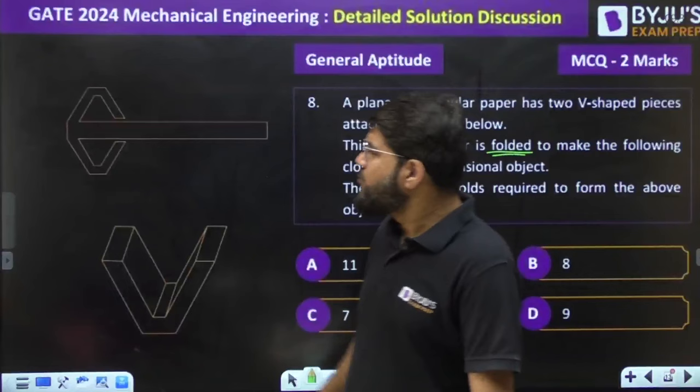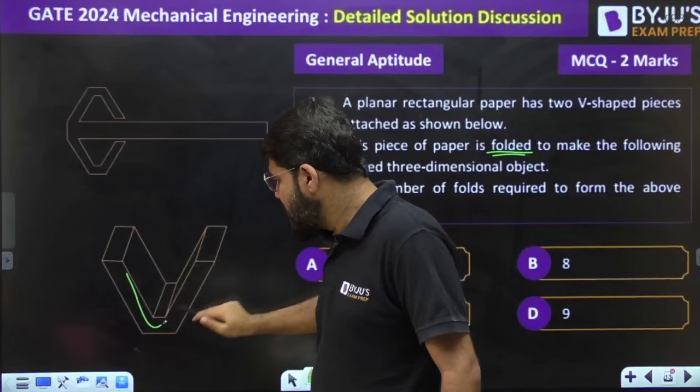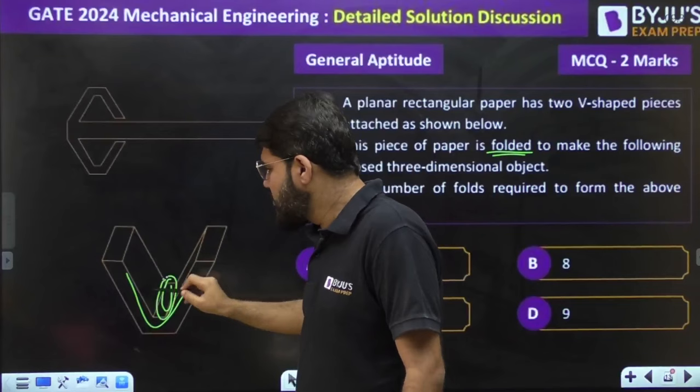Of course, these two V's are available, this is the V, and the backside is also a V. So you have to somehow fold the paper such that these two V sections become parallel. This is the V, and behind it another V, they'll be parallel, and in between them, using this particular fold, you get this particular section. So, to obtain this, what is the number of folds required?